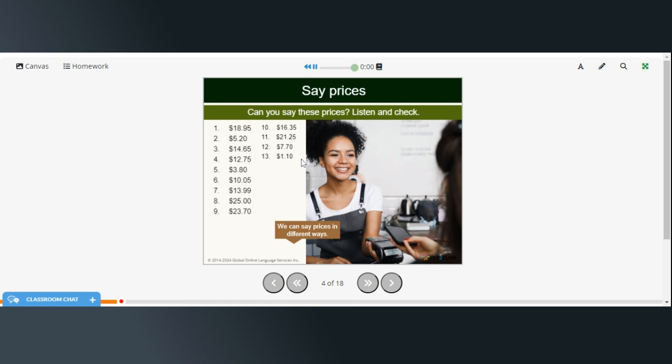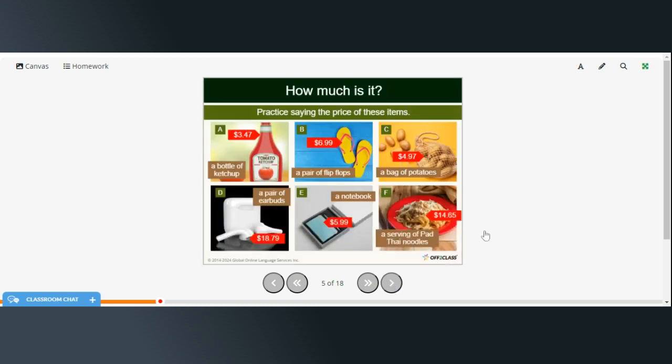$1.10. All right, and it says we can say prices in different ways. So for example, $13.99 you could also say is thirteen ninety-nine. So you can say some of the prices in various ways. All right, so practice saying the price of these items.